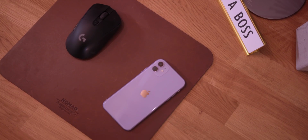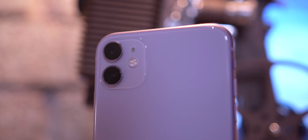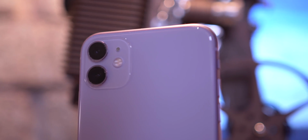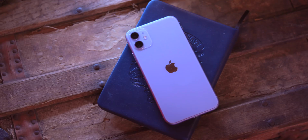Now my only gripe with this whole thing is the back just looks a little bit unbalanced because there's a square and then we have the two lenses. It would have been better if they went kind of iPhone 10 or 10s status with just the circle around the outside of the camera lenses, like the oval shape or whatever. I don't know, that's just a personal preference though. I'm not gonna knock the design on the back too hard. It is a little bit unbalanced when compared to the iPhone 11 Pro, but it is what it is.